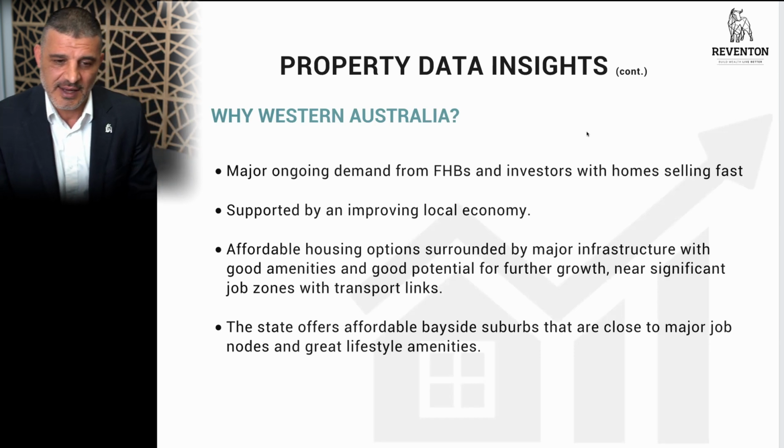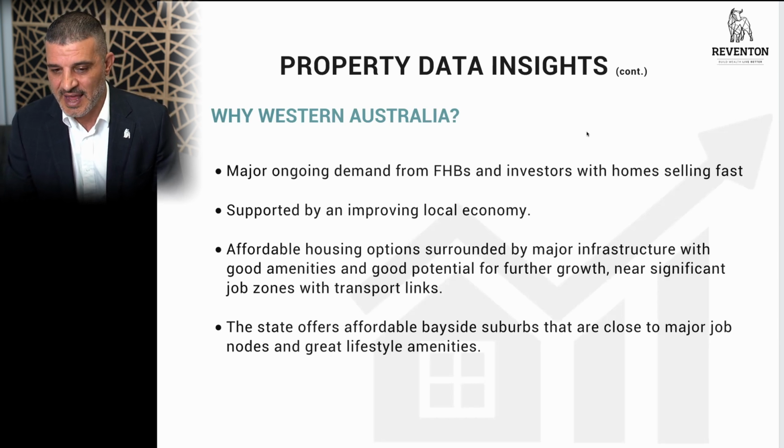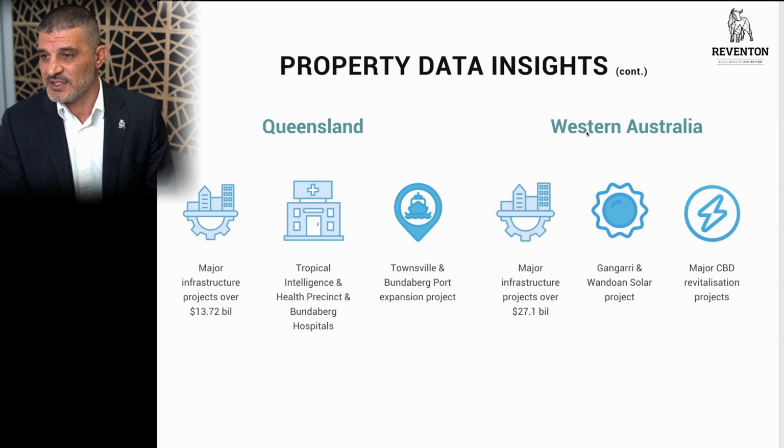But still in Western Australia, there are affordable housing options. There is major infrastructure being spent by the state, with private and public infrastructure spend. So there's still good potential for capital growth, as we spoke about previously. A lot of these locations are near significant job zones and transport links, which is helping the state. And we spoke about the lifestyle people are looking for, and a lot of the bayside locations that are 30 to 40 minutes south or north of Perth CBD are offering great lifestyle amenities and a lot of job nodes within those areas as well. So that's some of the insights there on Queensland and Western Australia.